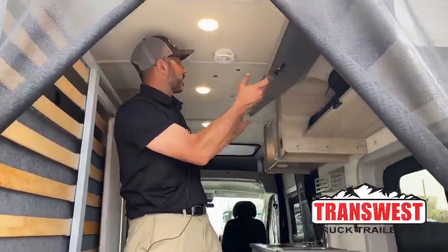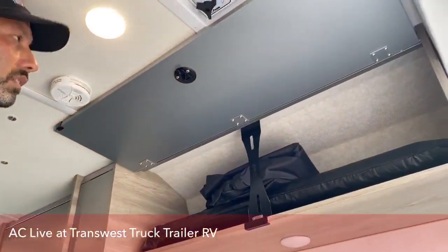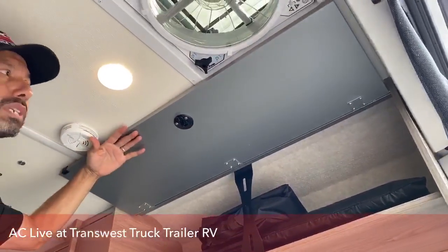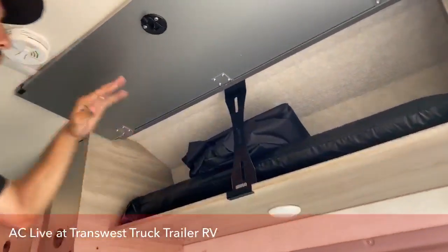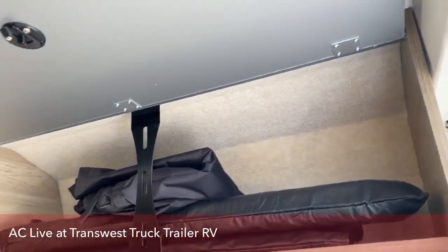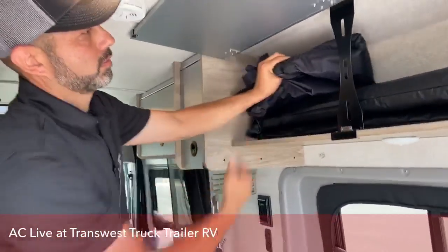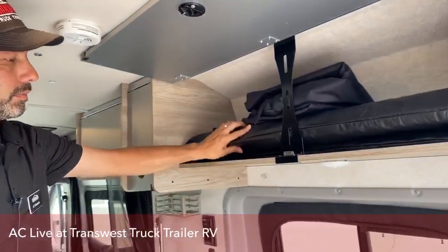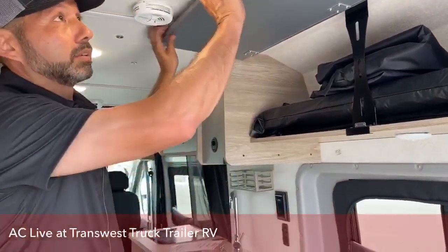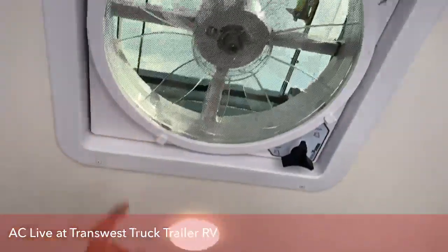I want to show you these magnets on the cabinets. They hold the door all the way up top, so again, it's out of your way, it's not sagging, you're not going to bump your head as you're walking in to get this stuff out of here. Here's your shower curtain, and then these are going to be your blackout shades. Okay. Close this. You can see right here is the rear fan.